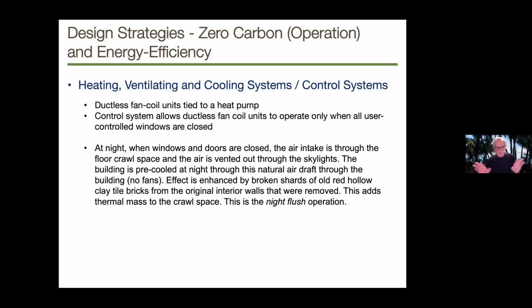So all the windows would be closed for nighttime operation, and the air would be drawn in naturally without any fans by having the skylight open and drawing the air through the crawl space, and there'd be a certain amount of thermal mass there, and the air is making its way out through the skylight. And when people show up in the morning and it's a warm day, they can continue to operate it that way, as long as the thermal mass has got enough coolth in it to cool the air. So kind of free cooling.